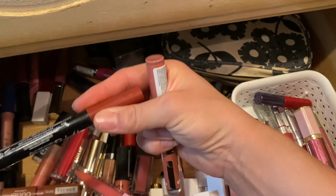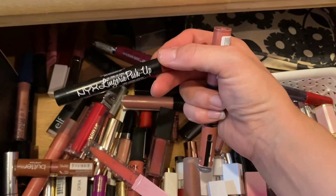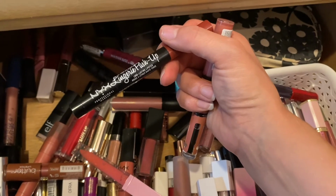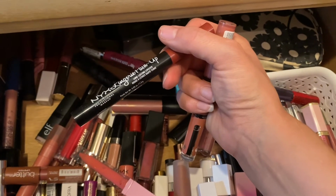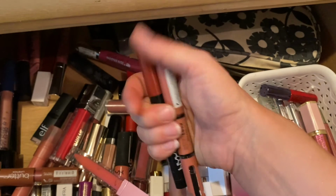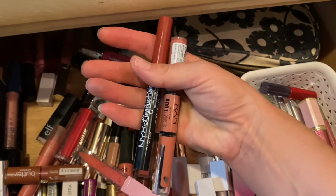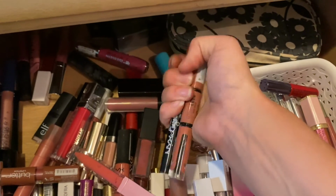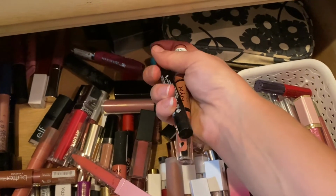All right. I don't even know what this is. Apparently it's going to be a NYX lip month. This is the Lingerie Push-Up Long-Lasting Lipstick. I don't even remember purchasing this, which tells me that maybe I didn't. Maybe it was a free gift with purchase or something like that. I don't know. Your guess is as good as mine.